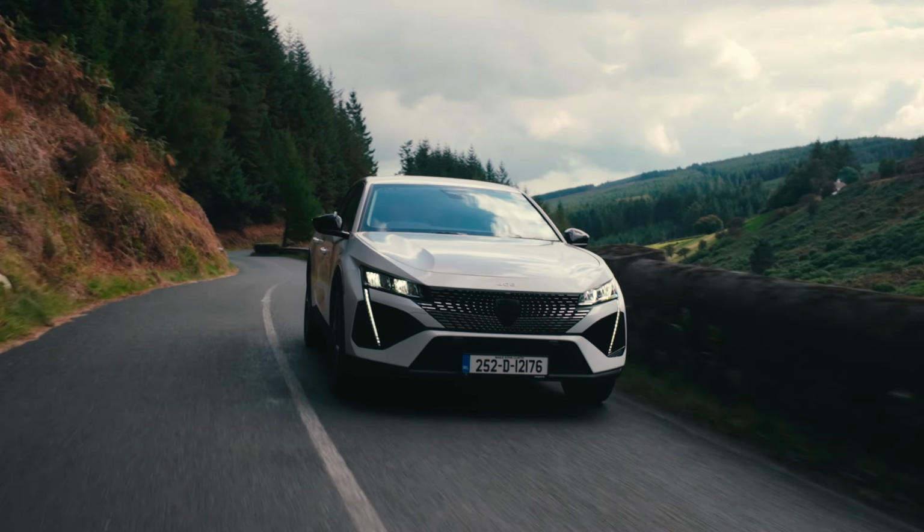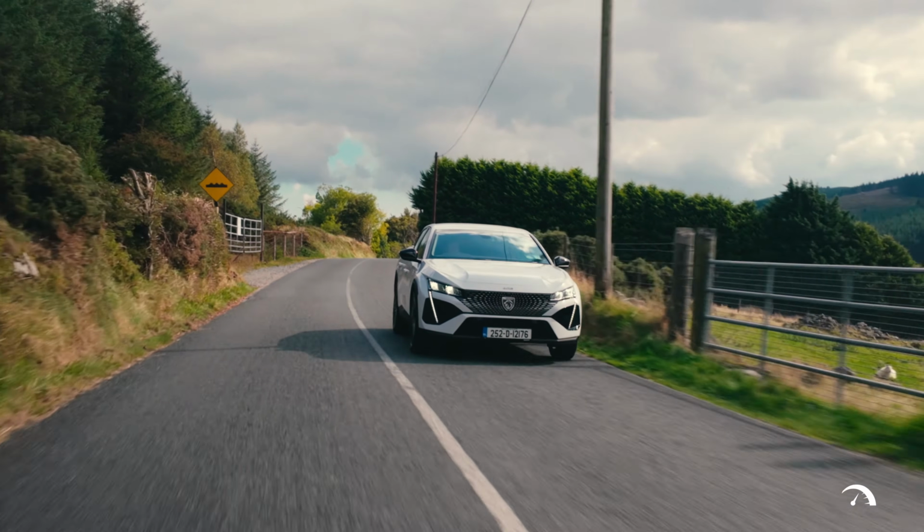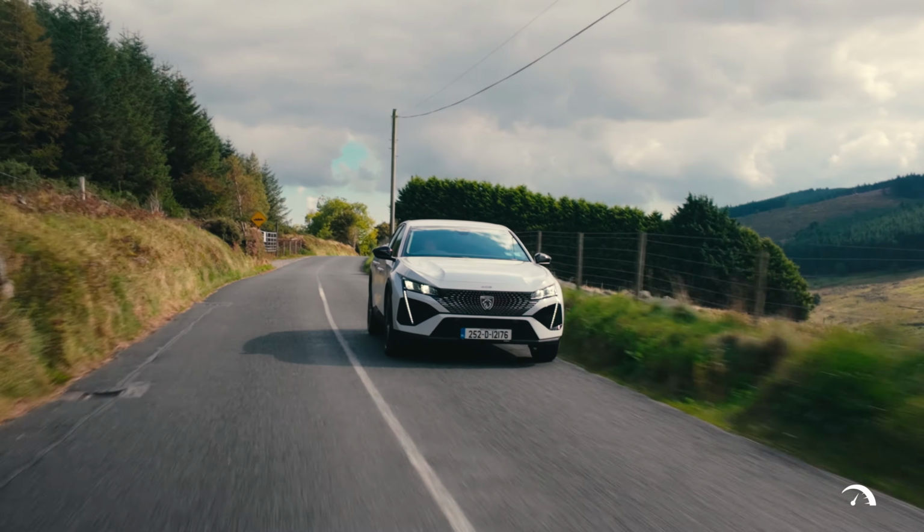408 first arrived in Ireland in 2023, and this year it's had a refresh to the lineup. So there's an all new electric E408 with a range up to 453 kilometres, and then this brand new petrol hybrid that effectively replaces the old 1.2 petrol with more power and greater efficiency.